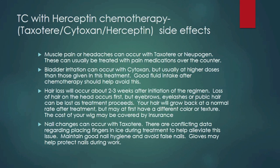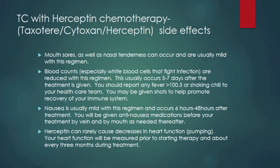Nail changes can occur with Taxotere. There are conflicting data regarding placing fingers in ice during treatment to help alleviate this issue. Maintain good nail hygiene and avoid false nails. Gloves may help protect nails during work in addition. Mouth sores as well as nasal tenderness can occur and are usually mild with this regimen.